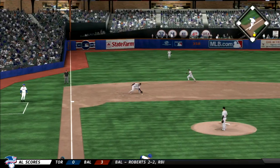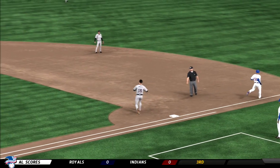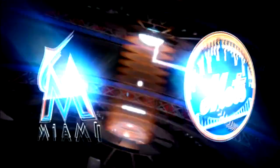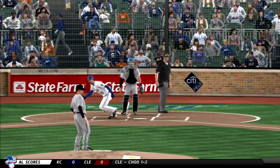Now a swing and a bouncing ball toward the hole. There to take it is Ramirez. Throw on to Sanchez is in time, 2 away. Yeah, but with 2 strikes he knows he's got to protect, so he goes down to get this one low in the zone, and it's an easy play over there at 3rd.